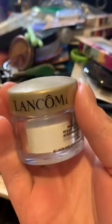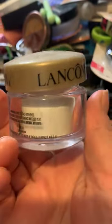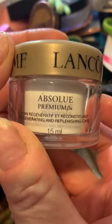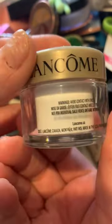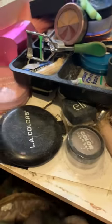And here's some more of that Lancome. But this is a different one. I'm not sure. Oh, it doesn't look like the cap's on properly. But yeah, that's what it looks like inside. And I think it's for like eyes or under eye or something. Absolute Premium. It's in French. Yeah. But anyways, so I have that.